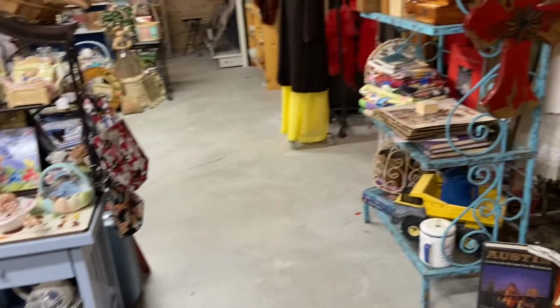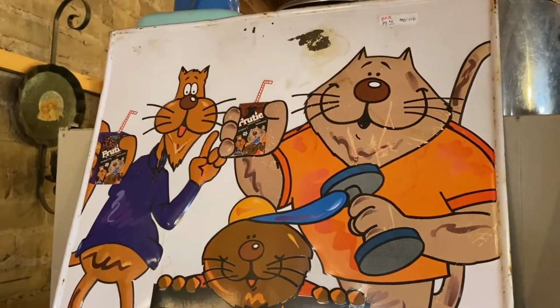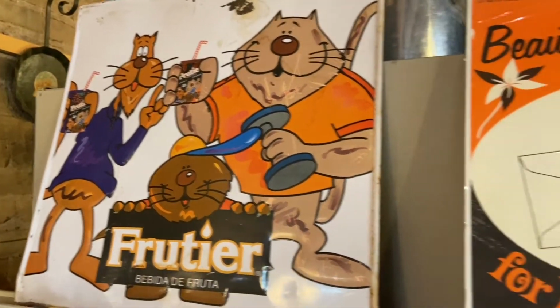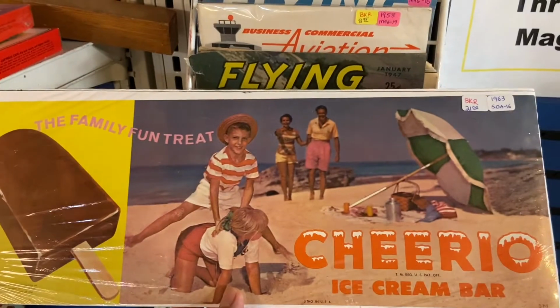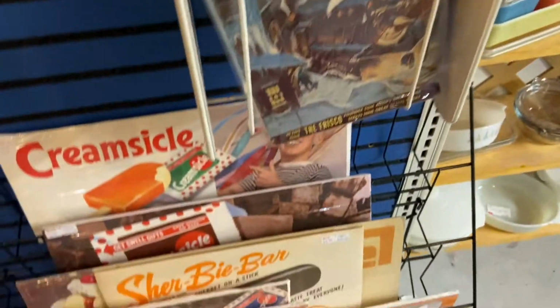But yeah, we're about to get to another booth. Now, look at this. I wanted this at another antique mall in New Braunfels, and I was sad I didn't get it because it was like $80 or something. Well, I came back like 2 years later to this place, and they bought it. So they bought it to sell.